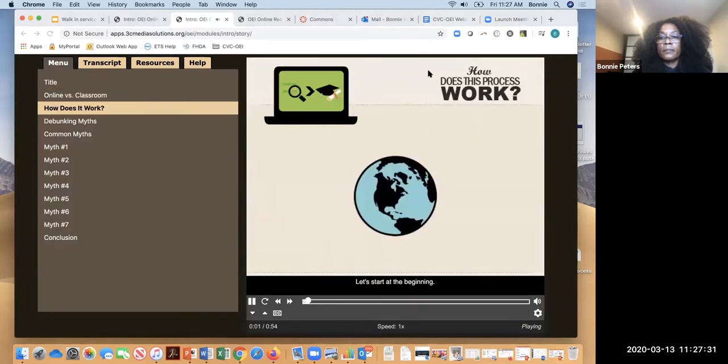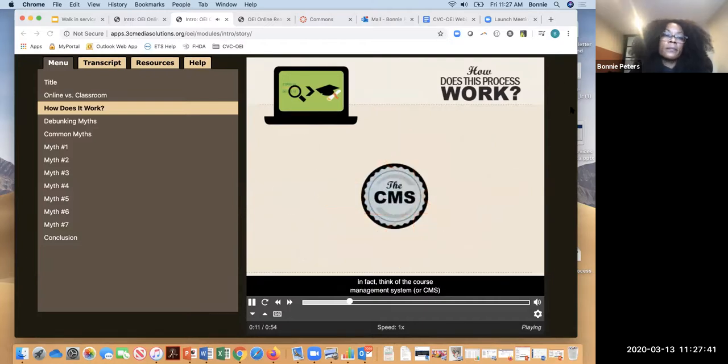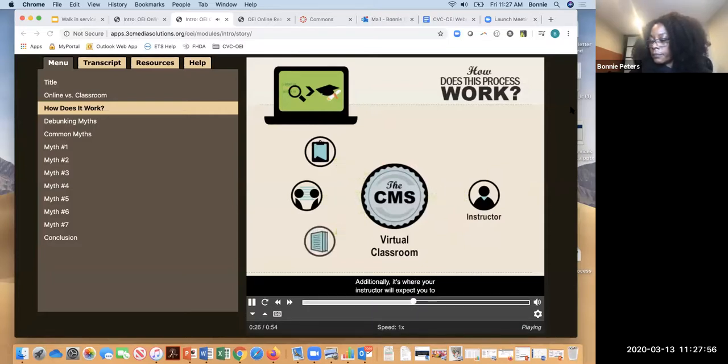Let's start at the beginning. In an online course, your instruction is delivered over the internet rather than in person in a traditional classroom. Seems obvious enough, right? In fact, think of the course management system, or CMS, as a virtual classroom. The CMS is where your instructor will post all of the course materials, conduct online discussions and perhaps other activities, and receive your assignments. Additionally, it's where your instructor will expect you to read all the course materials posted there, participate in the activities created, and use the CMS to submit your assignments.